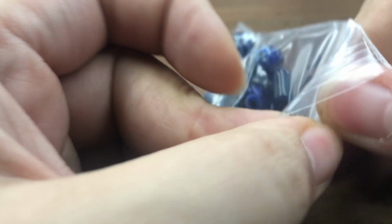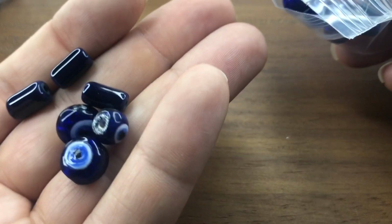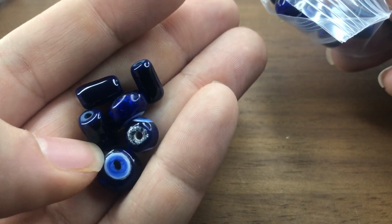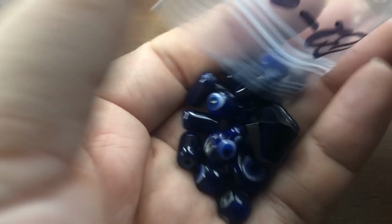More evil eye beads. These are bigger. Ooh, and then there are some like, are these blue? They're all blue. I don't know if those are ceramic or glass too. Oh, it's like a mix. Okay. Whoa, I didn't know that.